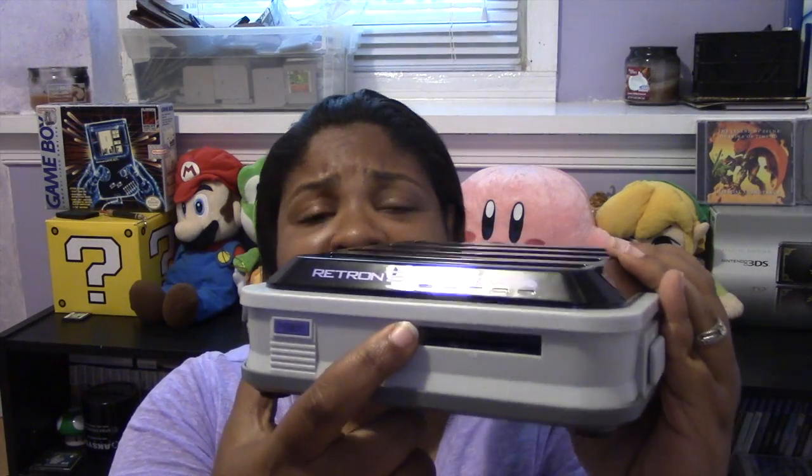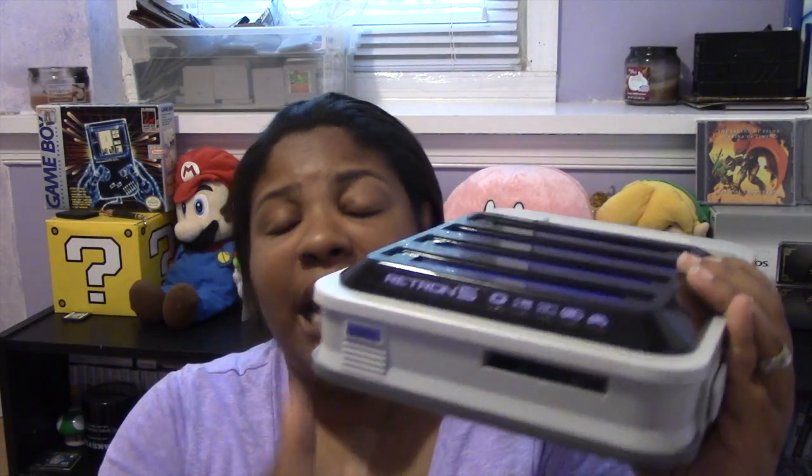The main reason I wanted to get the Retron 5 was because it allows you to play Game Boy Color and Game Boy Advance games, all through HDMI. It's crazy. Right here's where you stick the Game Boy Color, Game Boy Advance game in. It's ridiculous. It also lets you play Super Nintendo games, Genesis games, and Famicom games. But the main thing was definitely the Game Boy functionality. Now I can play Game Boy games right on my television and capture footage, because that's what I wanted to do for a while now.